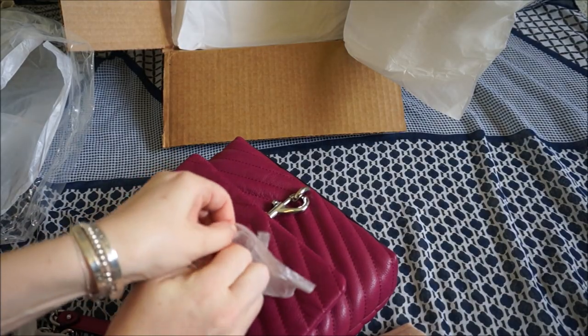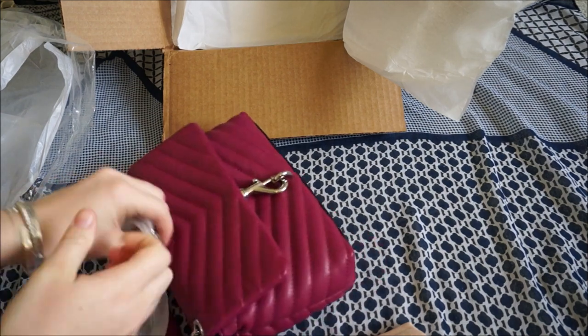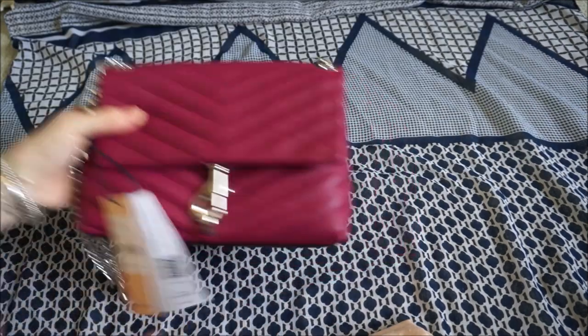I'm going to need to cut this video out. Why so much sticky tape? Oh my goodness, I love this bag.